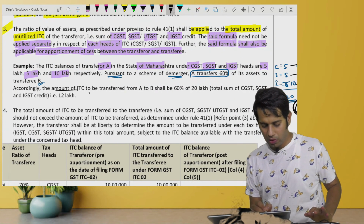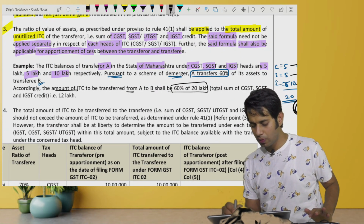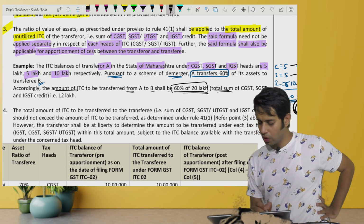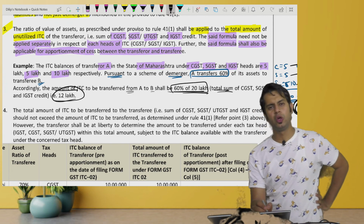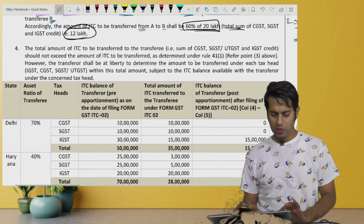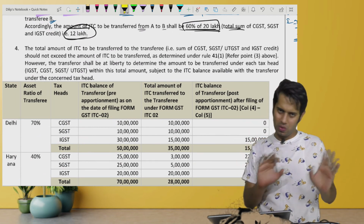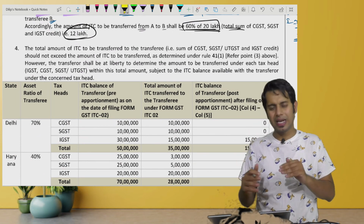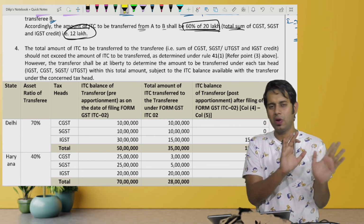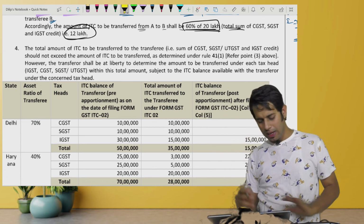Whatever is totally attributable to him, only that amount is required to be transferred by you. Accordingly, the amount of input tax to be transferred from A to B shall be 60% of 20 lakhs, that is total of CGST, SGST and IGST, which is equal to 12 lakh rupees. Now, sir, while transferring, should it be that same head I should do? Should the transfer happen that CGST only I can transfer, SGST only I can transfer? No. You find the total and from the total in any proportion you can transfer.